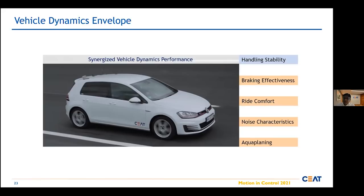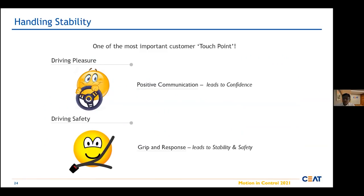So now we look at the handling performance. This has two parts. The first is driving pleasure, which is basically the feedback to the driver through the steering, and how fast the vehicle responds to the steering input. A good handling car is fun to drive. The right feedback from the steering gives the driver the confidence to drive the vehicle and enjoy it.